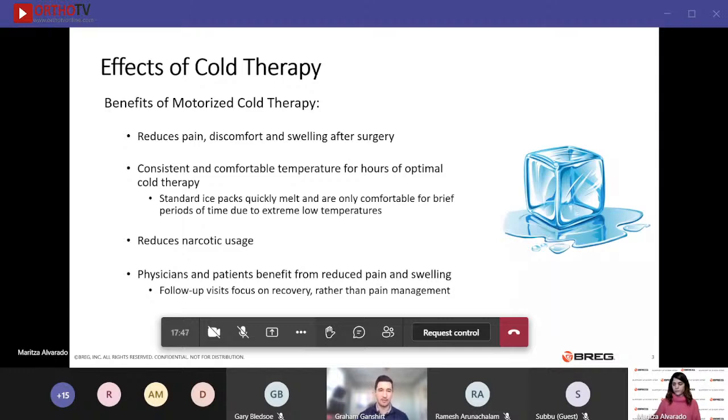The next is from studies that I've looked at and also more empirical data. People that are using cold therapy, more likely than not, it reduces their narcotic use, which is very, very important. And we're going to talk a little bit more about that when we add in the compression side. But any way that we can reduce narcotic use for patients, I think is super, super important.